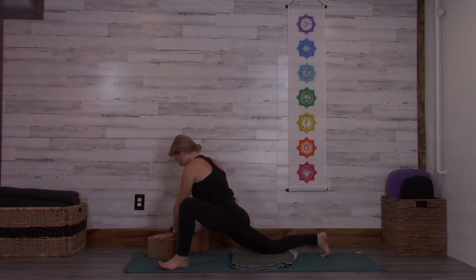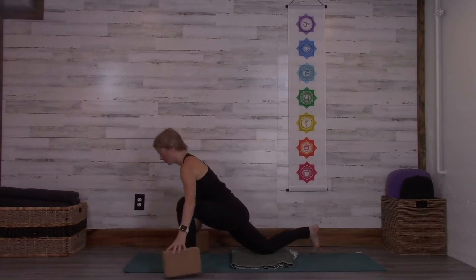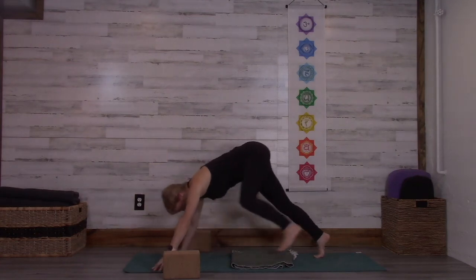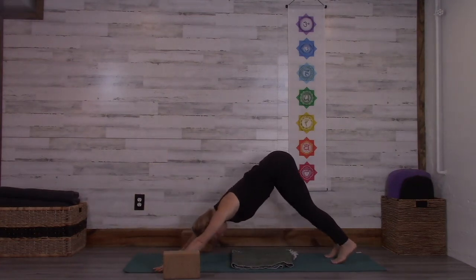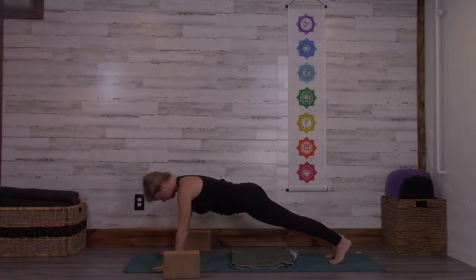Deep inhalation, feel the breath across the back of the throat as you're exhaling. Heel toe the left foot in, move the blocks to the side, lift the back knee, step back, downward facing dog. On your next inhalation, let your hips roll out into plank pose.